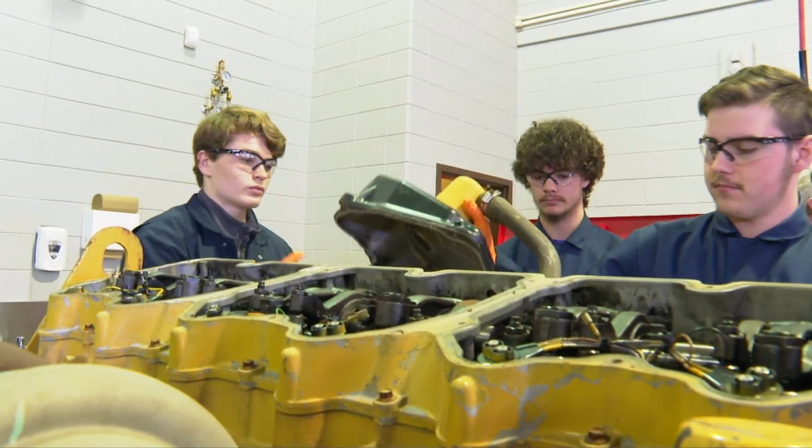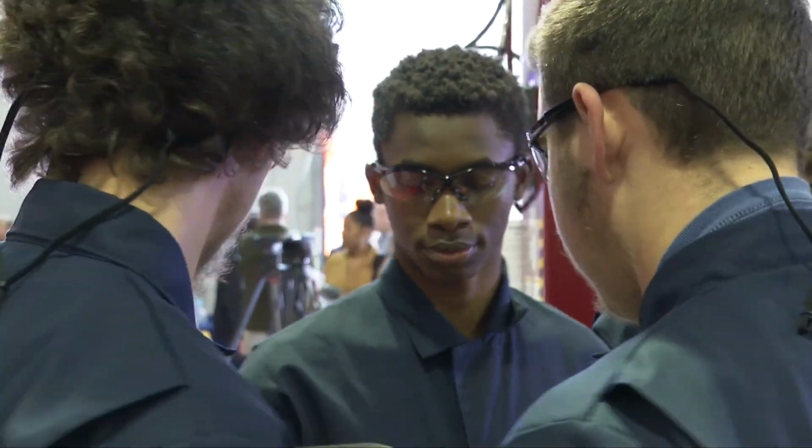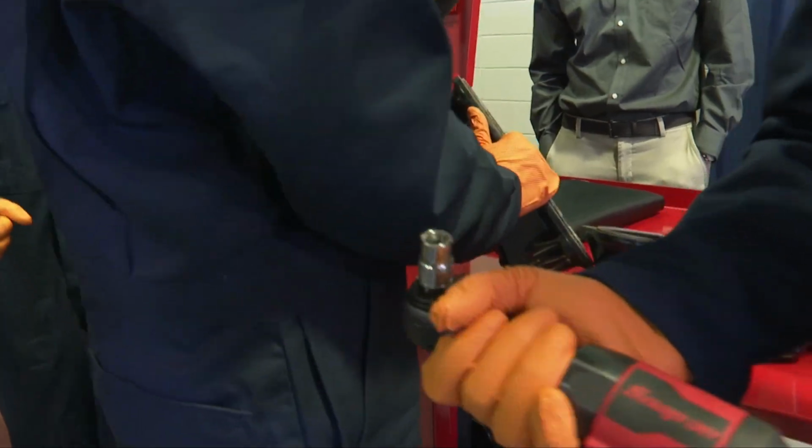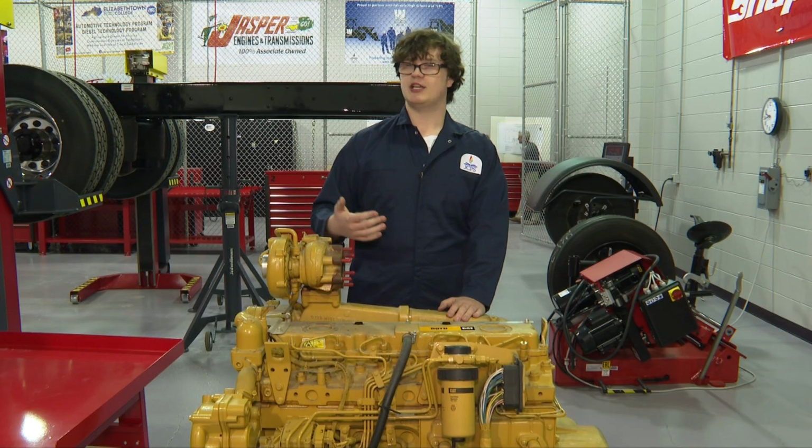This isn't super simple, let's change some tires. Everything runs on electronics these days, so you're going to do a lot of electrical training. The operation theory of a diesel engine is complex. We do get a little hands-on experience, but there are some things we learn in our classroom.